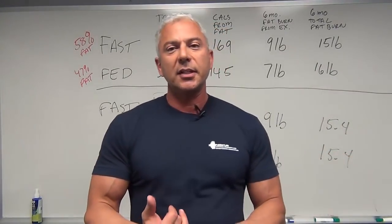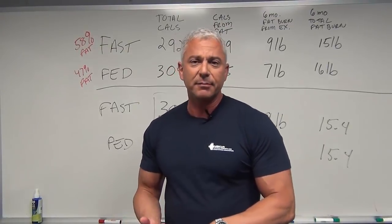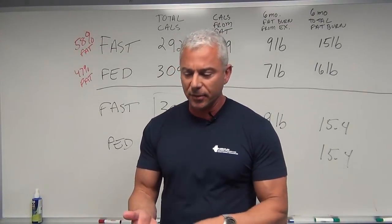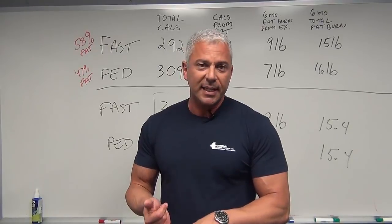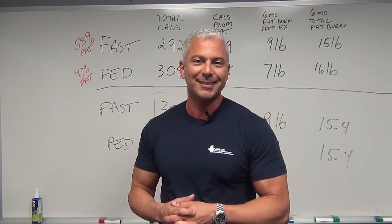So once again, if you're looking at losing fat using cardiovascular exercise, get on a treadmill, get on an elliptical, whatever you're going to do, get on there, burn as many calories as you possibly can, and you're going to have the greatest fat loss over time.